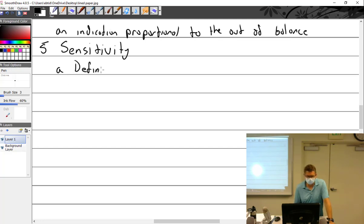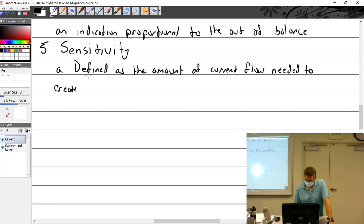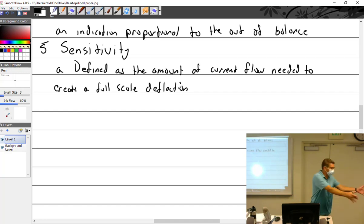Sensitivity is defined as the amount of current flow needed to create a full scale deflection. Okay, we're talking about meters again. So in other words, we have our Simpson meter, and we go to the 10-volt range. How many volts does it take to make it go full scale deflection?